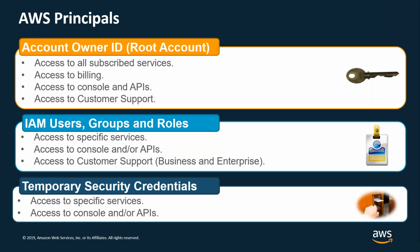In an AWS account, you have a root account, IAM users, and temporary credentials. For the root account, do not use it once you create the accounts. The root account is the account owner ID. Most of the time, you only need the root account to change the support plan or close the account.